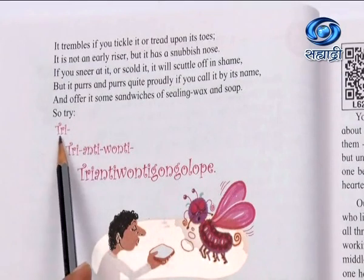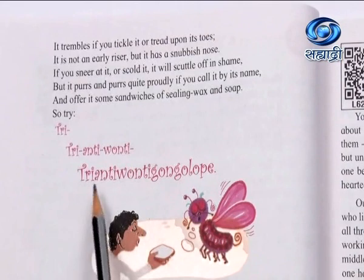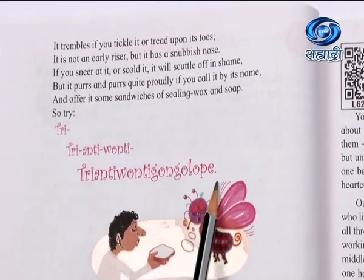So try tree, tree anti wanty, tree anti wanty gongolope. This insect is not an early riser. That means it does not get up early in the morning. It has a snubbish nose. Snubbish means flat and upturned.